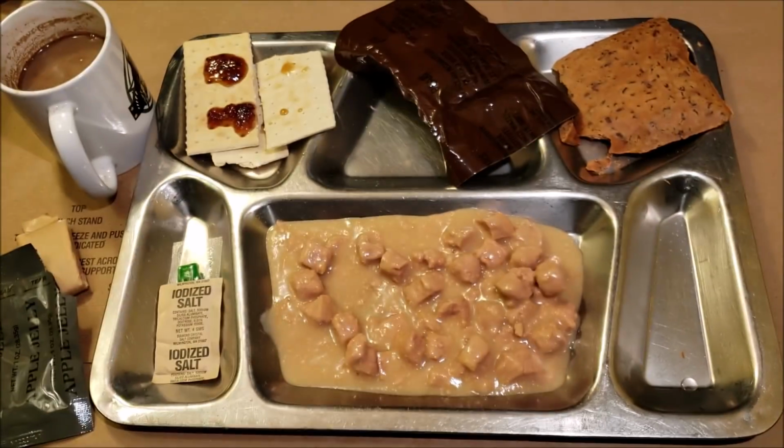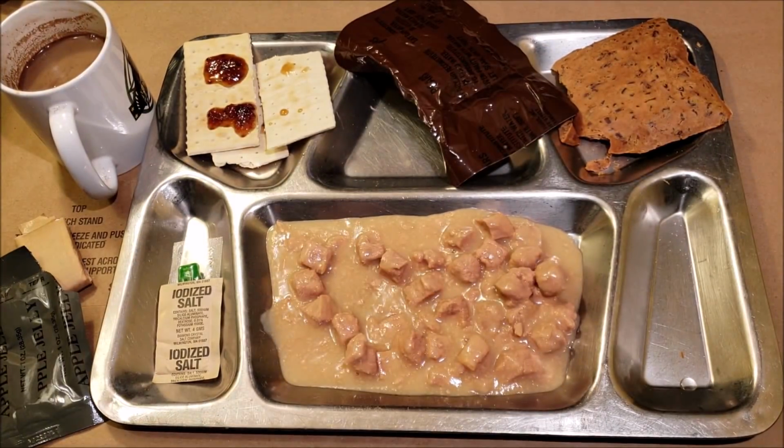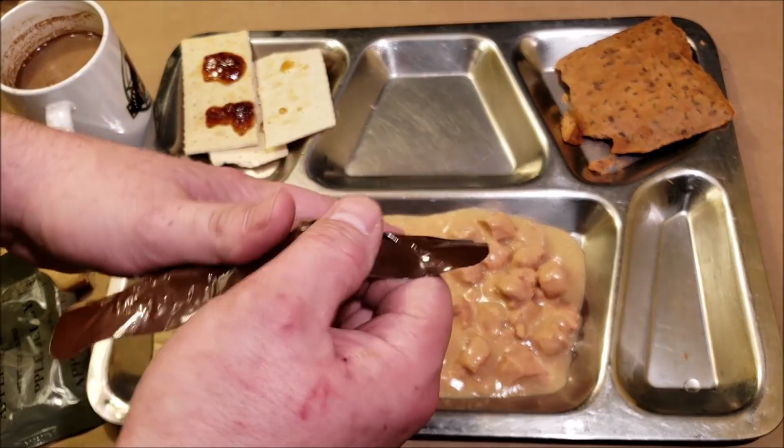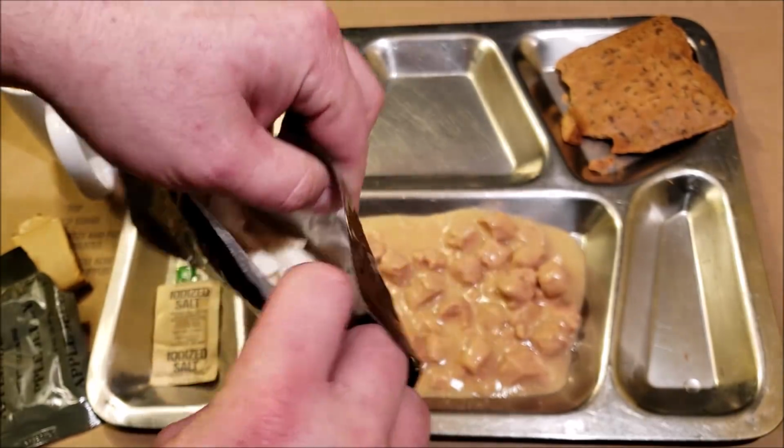Really good. Yeah, there's not very many things that are that old that taste that good. It's seriously really good. So let's check the pears out that I thought were going to be no good.